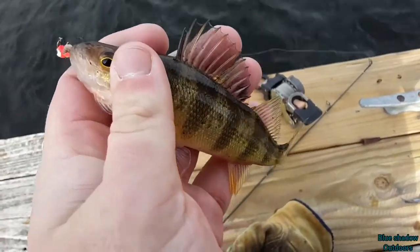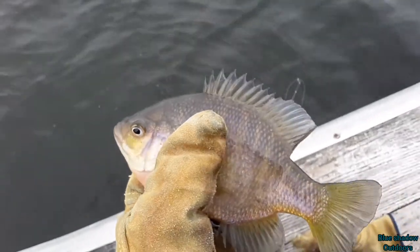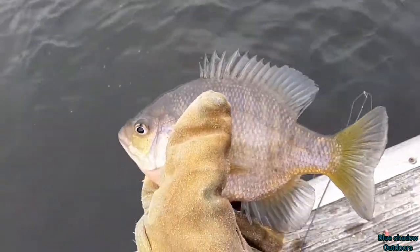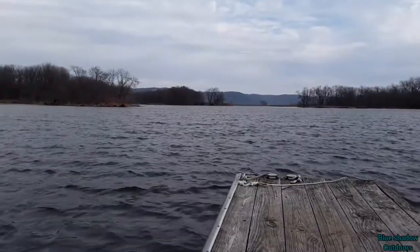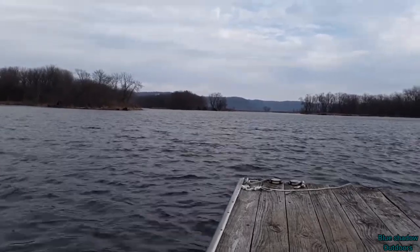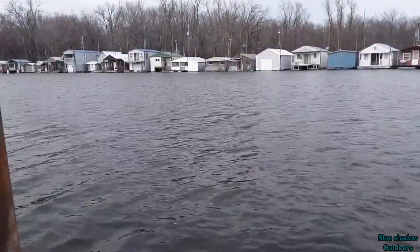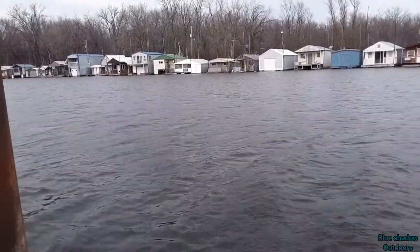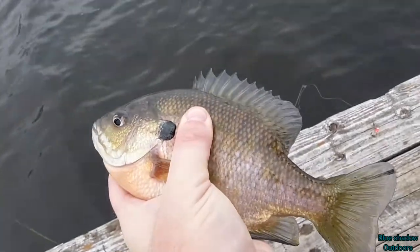Look at that, a new species, yellow perch. There's another one, but that one's too small to keep. It's almost like a bluish rainbow color. Very beautiful one though. Slow. We pulled up another one, another keeper that makes 5.